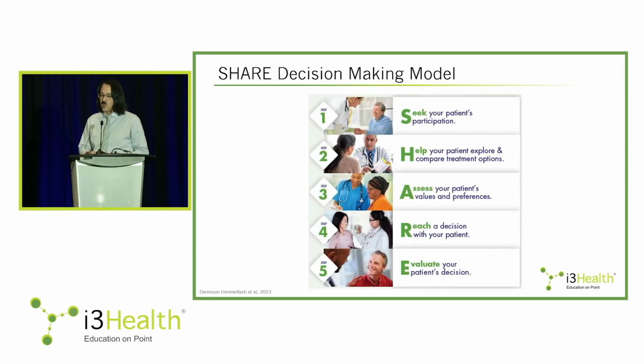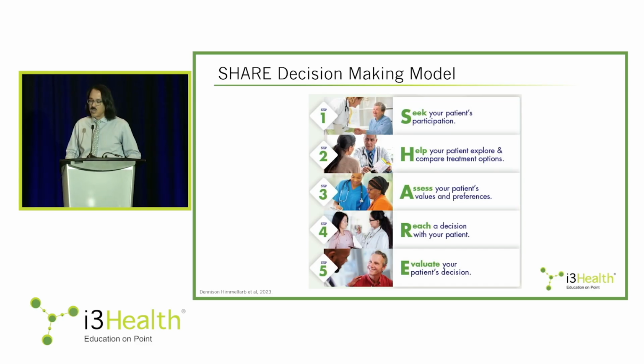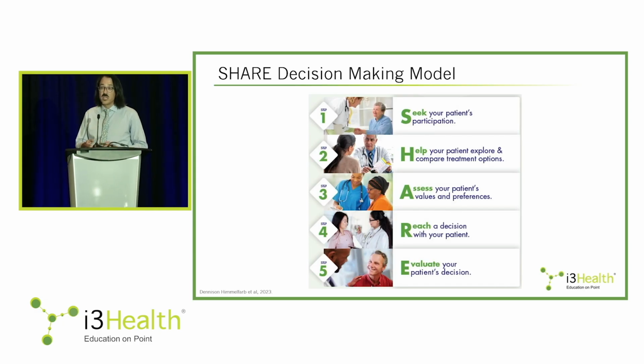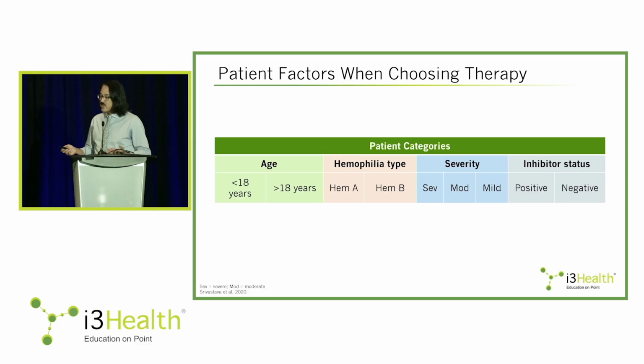But the most important thing is, you have physicians out there and your providers, and we certainly try to educate ourselves and educate our colleagues about all these new therapies. But ultimately, it is a shared decision model. We need to assess the values and the preferences and make sure we come up to a reasonable decision. It needs to be reasonable, obviously. Like Guy said, some patients want to continue on demand, and sometimes we have to insist that this is good for you and you really should consider it. So there are a number of factors, and I'm going to go through this quickly because I want to finish up the cases, to consider when you're choosing therapy.